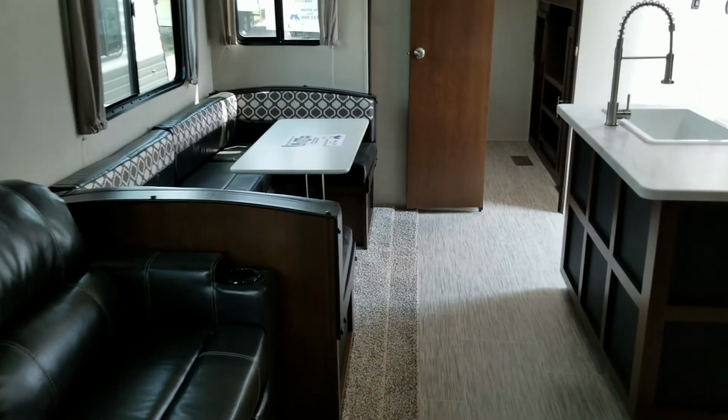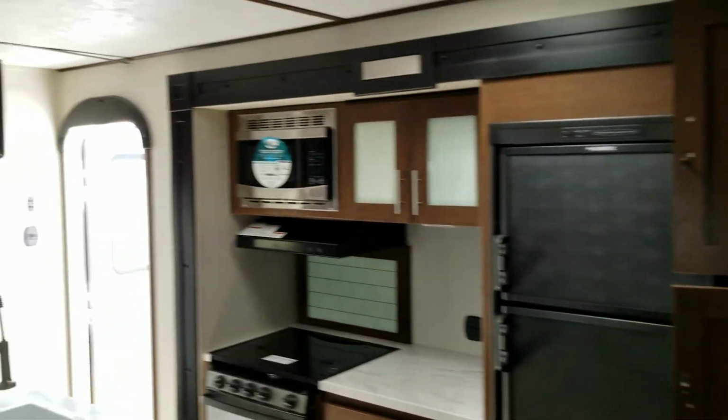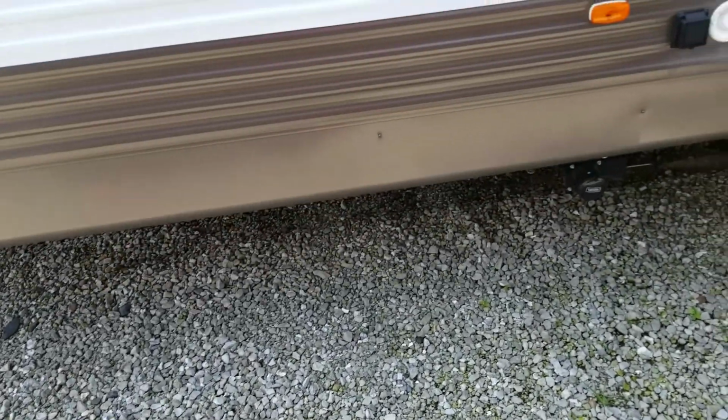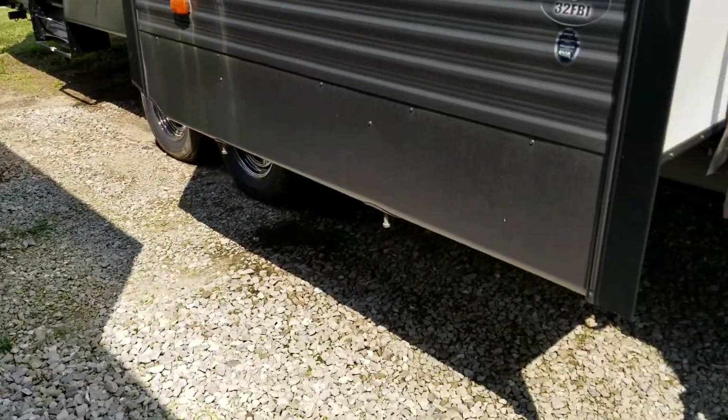Gives you a good idea of the interior. I'm going to go outside, do the rest of the exterior.